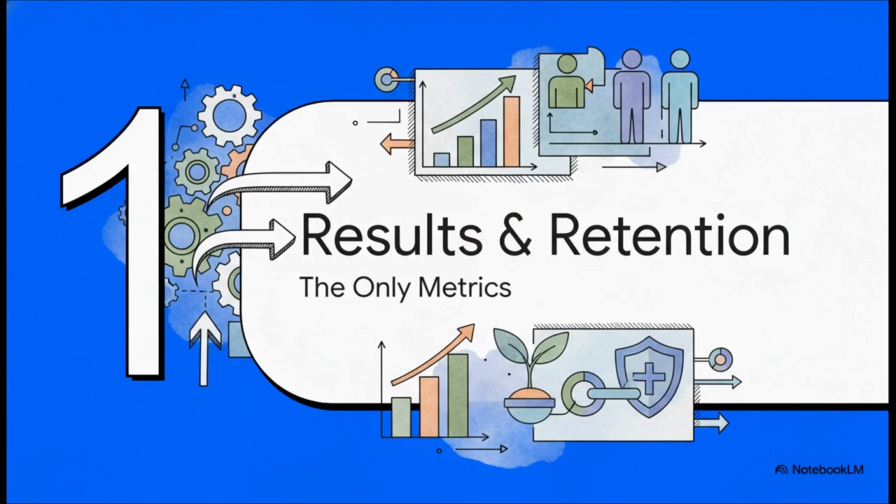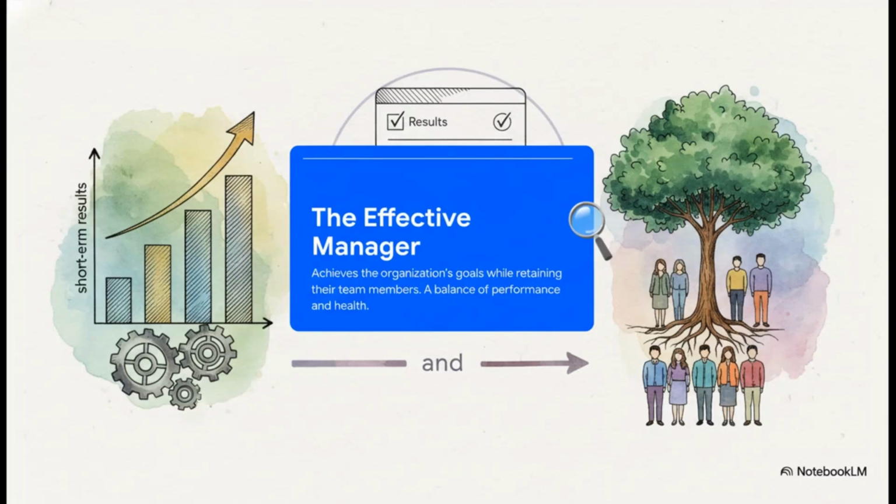So let's just cut right to the chase. Horstman argues that a manager's entire job, when you strip away all the noise and complexity, really just boils down to two things. That's it. This is the core idea of the whole book. And here it is. It's actually this simple. An effective manager gets results, and they keep their people around. It's never one or the other. This definition is so powerful because it gives you a super clear scorecard. At the end of the day, in any great company, this is what gets you promoted. It's your ability to hit those short-term goals while making sure your team is healthy and stable for the long haul.